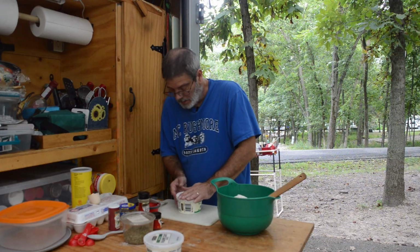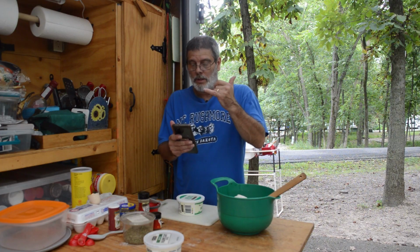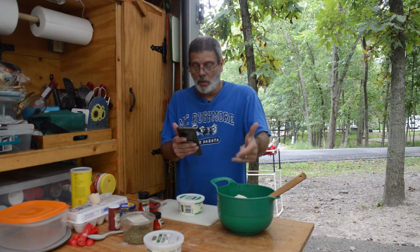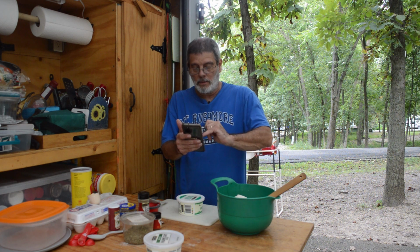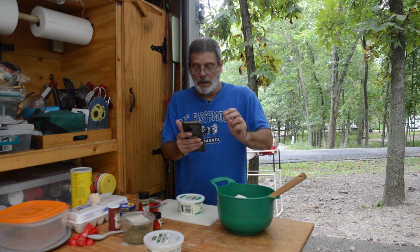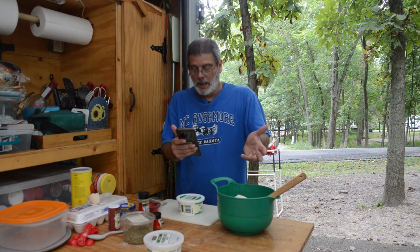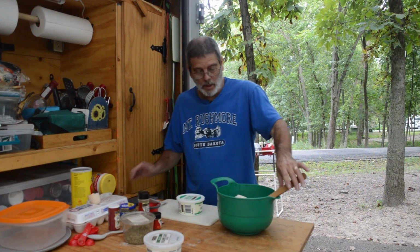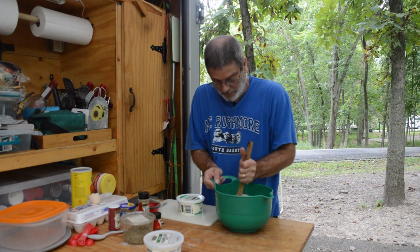Let me double check: ground beef, sausage, breadcrumbs, 1 egg, garlic, spices, ricotta cheese, chopped onion, salt, black pepper, and Parmesan. That's it. So now the fun part, we get to mix all these together.